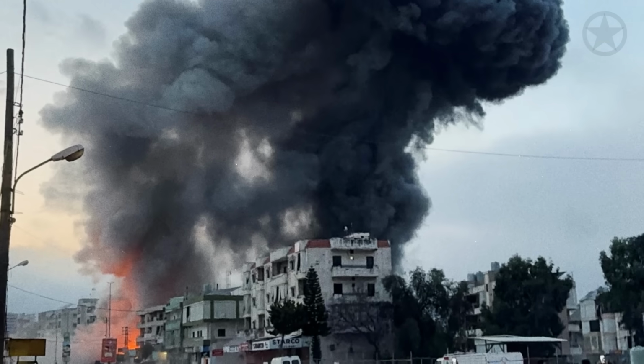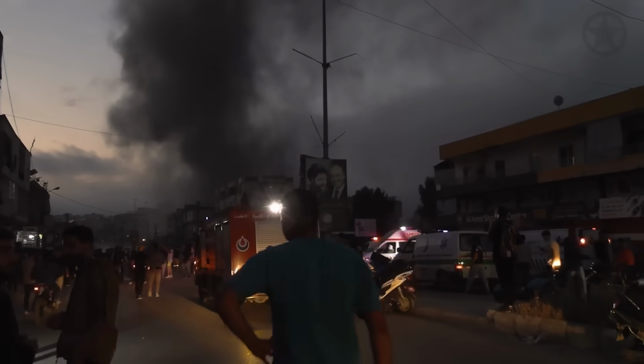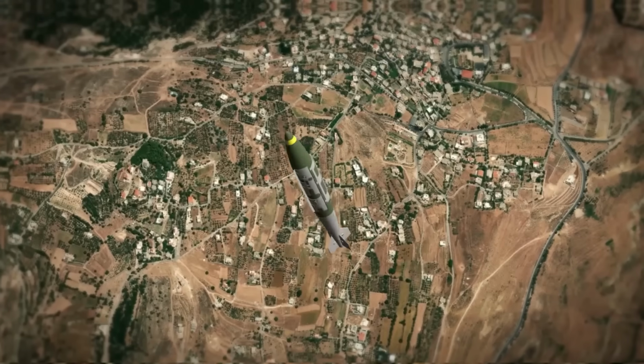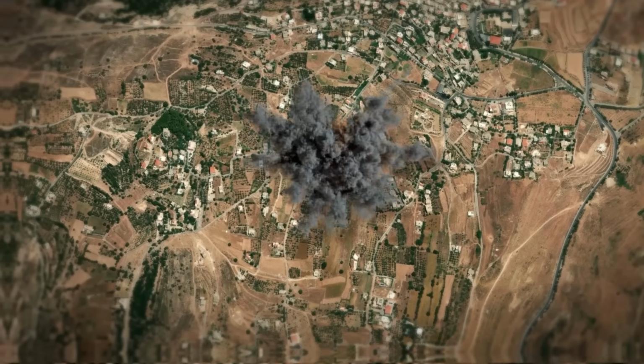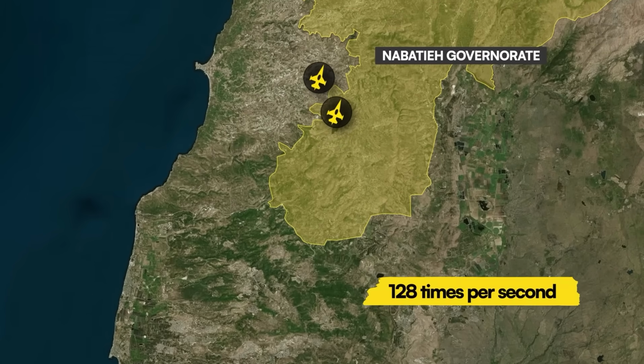The BLU-109's delayed fuse will ensure the explosion occurs within the structure, minimizing collateral damage. Mount Rihan needs the opposite, an instantaneous surface burst from the Mk-84 to maximize the pressure wave reflection off the mountainside. Both aircraft share a real-time target list updated 128 times per second.